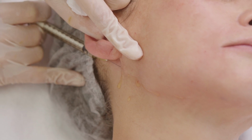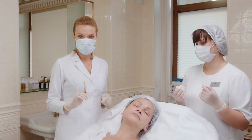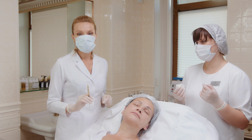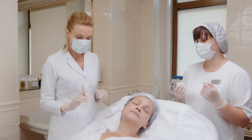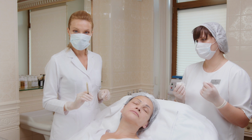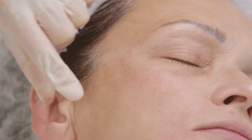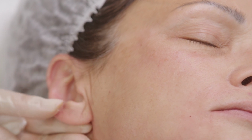Outer gel injections are made with a 30G needle, 25 mm long. This needle size is the best for shaping the oval of the face and in the area around the eyes. On the upper eyelid, we work with a 30G needle, 13 mm long. Now we'll work with the area near the ear and with the earlobe.